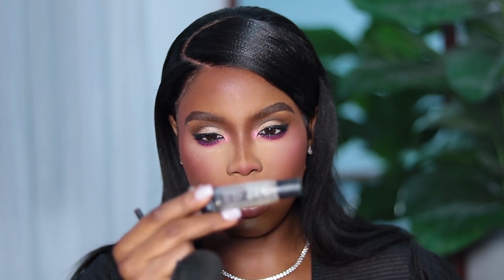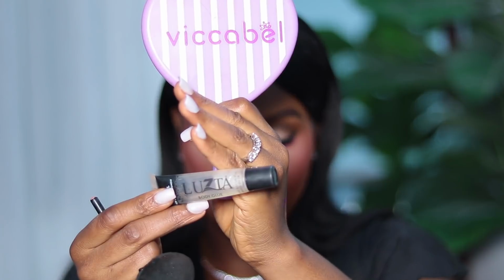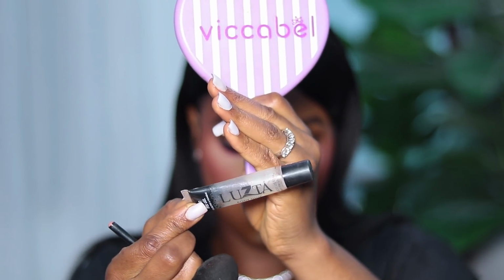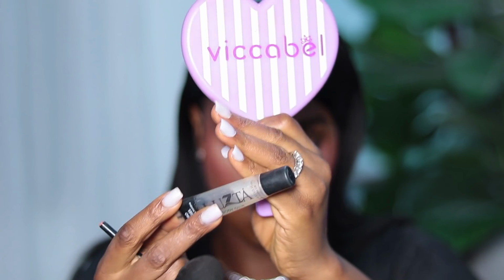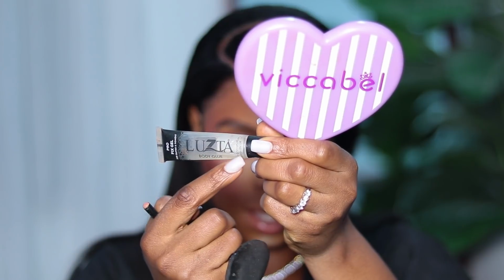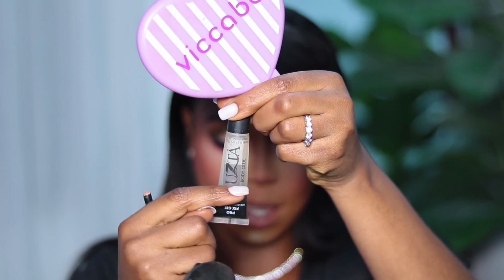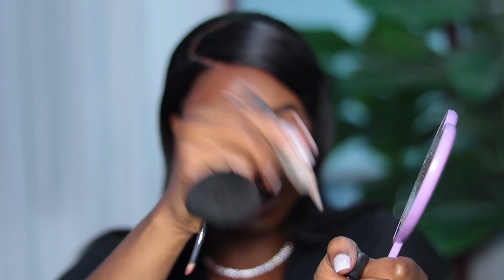Next, I'm going in with this glitter glue. It's called Body Glue from Luster Cosmetics. This thing is so good. If you look into the tube, you'll see that I finished it. This is the only line that is remaining. If I bring it down, it's just here. That's how much I've used this thing. I love it so much. It's good for your pigments, and the applicator is very nice, like a lip gloss container.